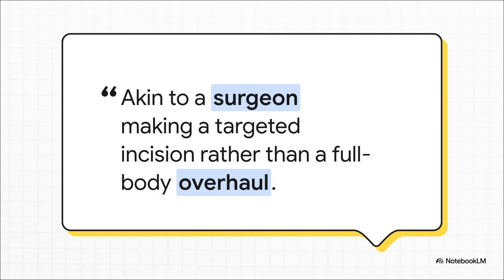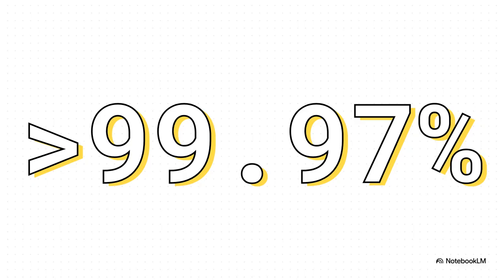You're not doing a full-body overhaul on the AI. You're acting like a surgeon, making a precise targeted incision to guide all of its incredible knowledge toward a new specific job. And the results? They are just staggering. I mean, look at this.